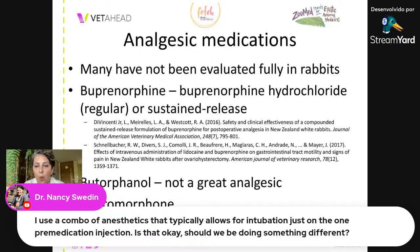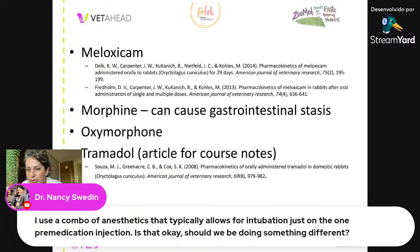Analgesia, very, very important. We already kind of talked about this. This is just some doses for you. We talked about hydromorphone. We talked about some buprenorphine. We talked about butorphanol. We talked about some options. Next slide.